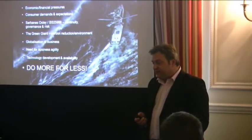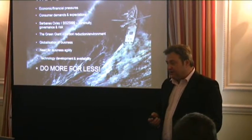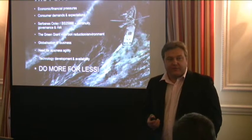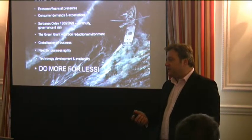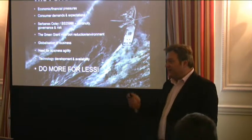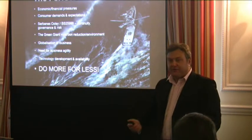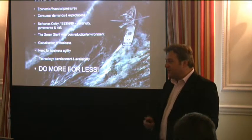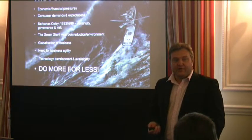So the big thing that we're being asked for is absolutely, how can we do more for less? We've got all these challenges that we need to deliver back into the organisation. We've got these strategic goals. We want to innovate. We want to attract new customers and look after our existing customers. We want to embrace technology to change the way in which we're working for the better.